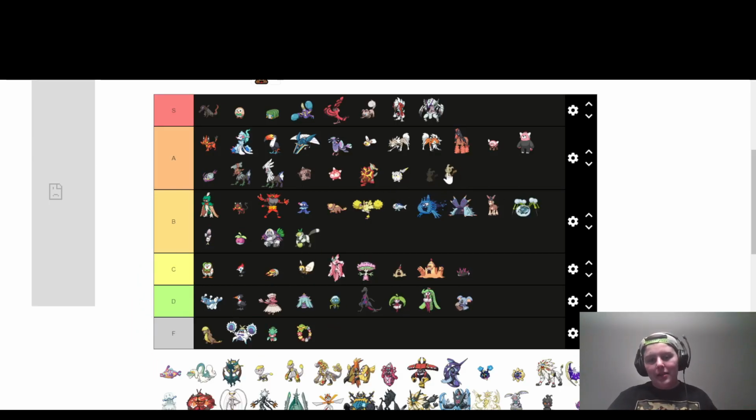Mimikyu, I mean, who doesn't love Mimikyu? Mimikyu is great. Everyone loves it. It's adorable, but also terrifying at the same time. It's super good in battle. Yeah, Mimikyu is great.